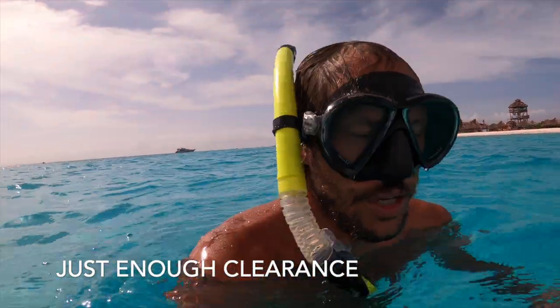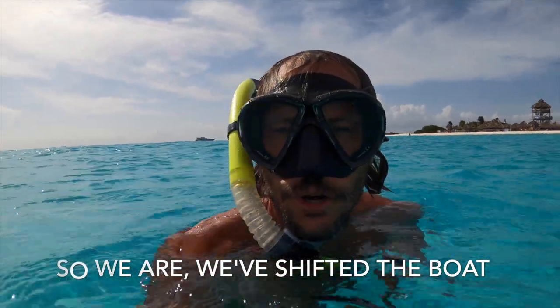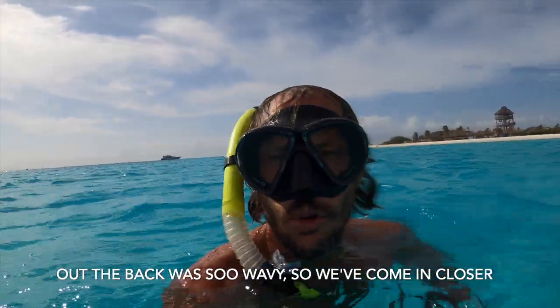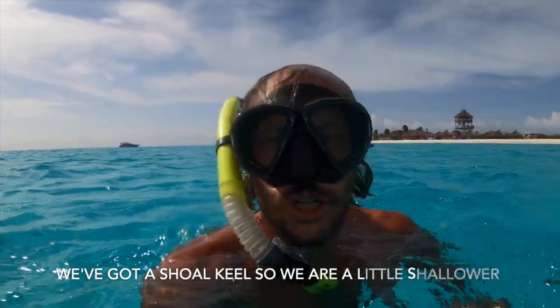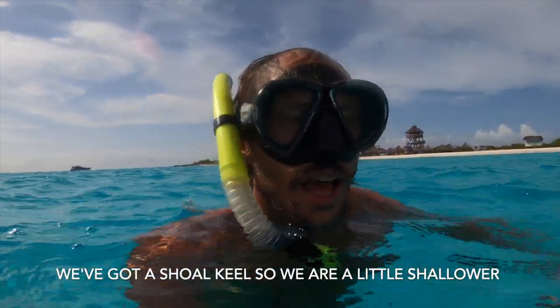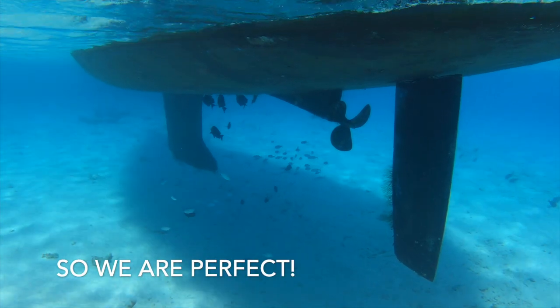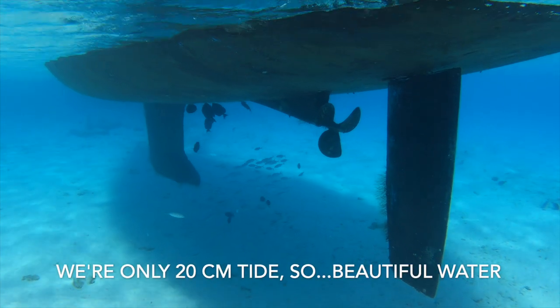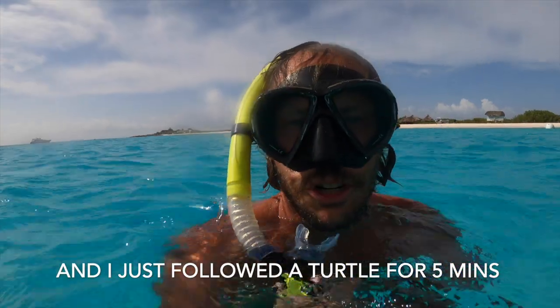Just enough clearance, but we shifted the boat. So wavy. They're coming closer. We've got a shoal keel, so we're a little bit shallower, and we've got about 3 feet under the keel, so we're perfect. Only a 20 centimeter tide, so beautiful water. And I just followed a turtle for 5 minutes.